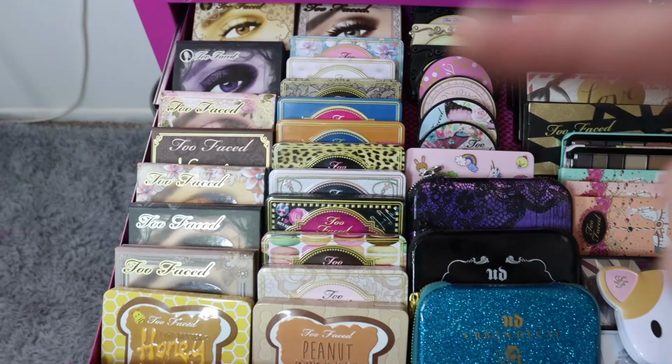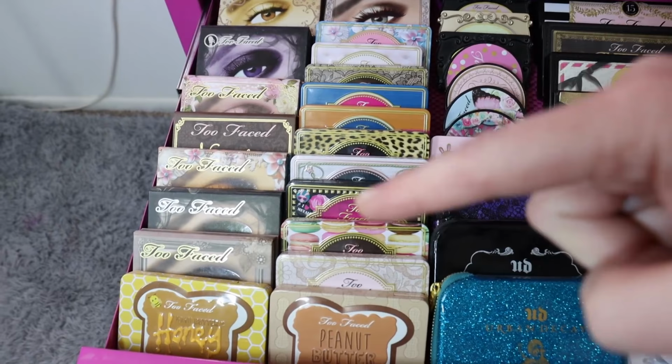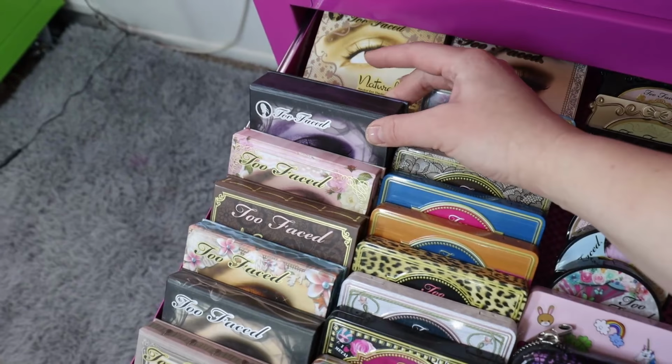And then getting into this great big drawer here. This drawer is kind of nuts. These right here are all of the smaller Too Faced palettes. I have them all the way back to the very thick ones that they used to do. So those are all Too Faced.